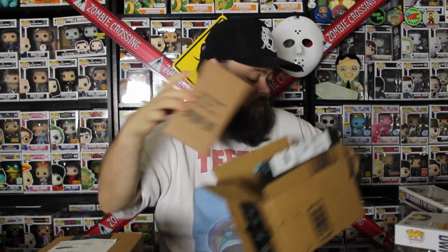Alright, next up, guys. Next up, also from Amazon. I know what I bought, but I don't know which pop is in which box, obviously. So here we go. Oh, this one actually came in a sorter. Unlike Dwight, this one came in a sorter, guys.